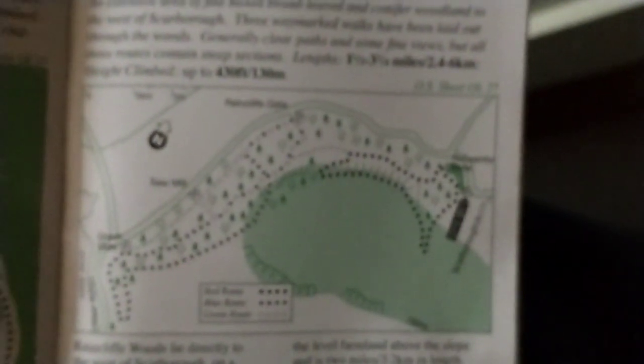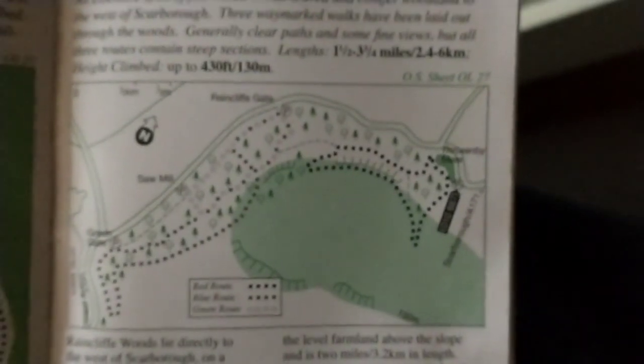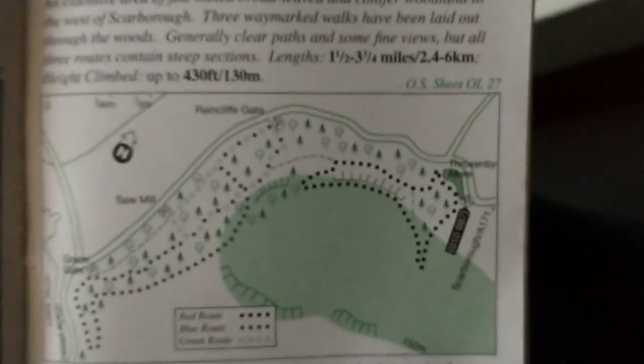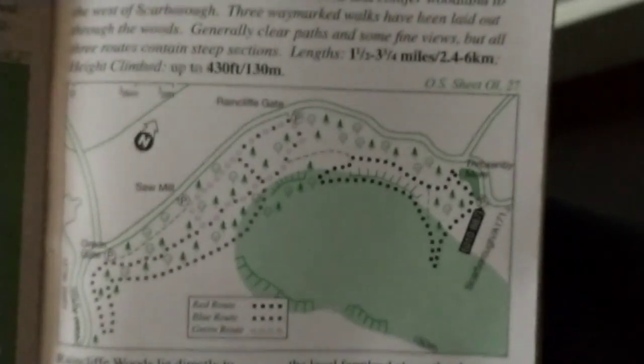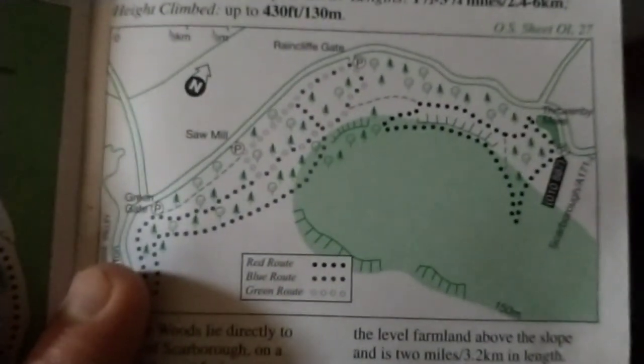It has been a long time in coming, but now I'm finally going to be covering another walk. Yes, I'm going back to Raincliffe Woods, and I'm finally going to be covering the long-awaited Blue Route. So, what are we waiting for? Let's get to Raincliffe Gate car park and get this walk going.